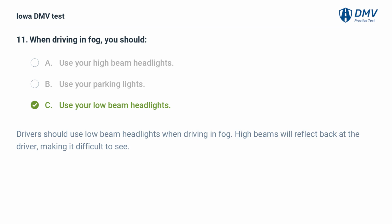Drivers should use low beam headlights when driving in fog. High beams will reflect back at the driver, making it difficult to see.